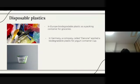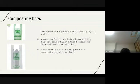The second is composting bags. Since compostable bags emit 8 tons of carbon, composting bags contribute to global warming and the greenhouse effect. There are several applications as composting bags in reality. A company, Impact, manufactured a composting bag consisting of PCR and starch blends called Natureby. It was commercialized. Also, a company, NatureWorks, generated a composting bag with the use of PLA.